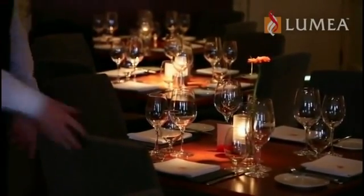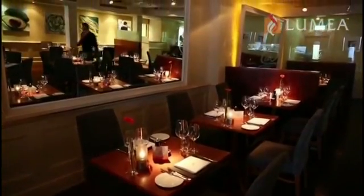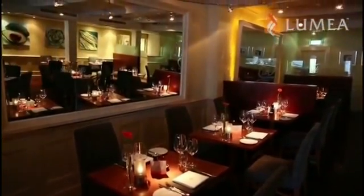And we choose Lumea candlelights on our table to give us that warm, lovely glow, and it's of huge importance to us. We use Lumea candle lamps because of the liquid wax, which is cleaner, easier, and also burns cleaner as well. So we've got a couple of real bonuses there.